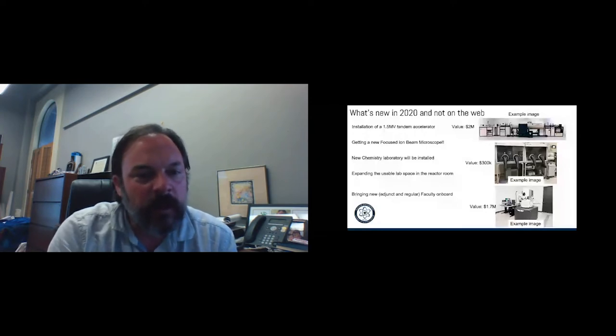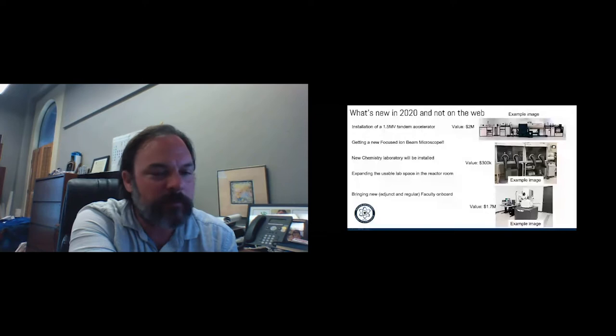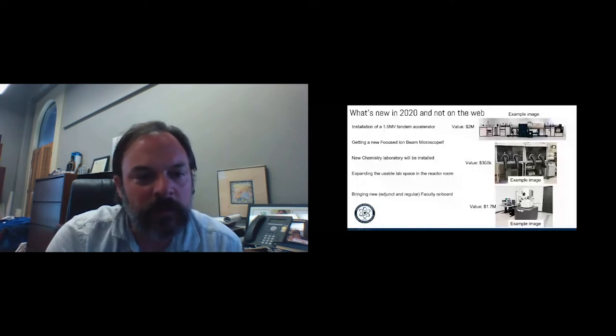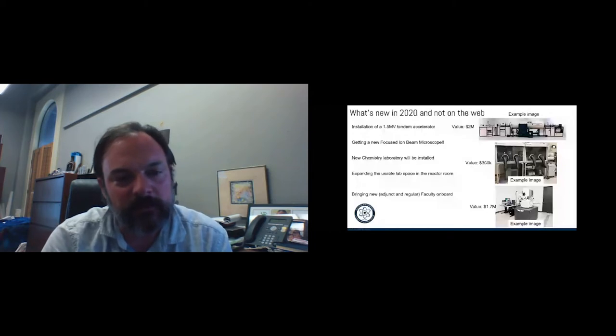We are also about to get a new focused ion beam instrument. It's getting delivered in a month and will be installed probably in the next couple of months, really. We are getting new glove boxes installed for looking at molten salt chemistry work, and we have really expanded our lab space significantly the last few months.